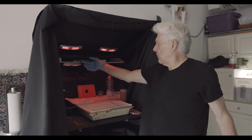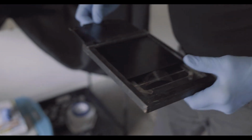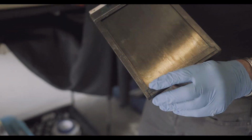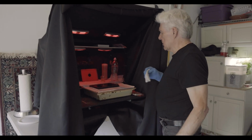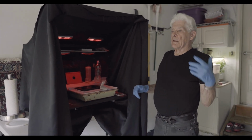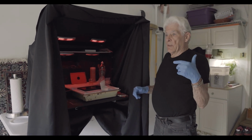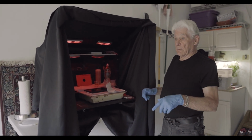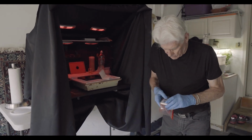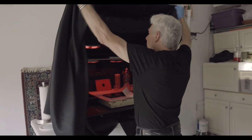Then it goes into the camera back, which is light proof. So then this goes into the back of the camera. Pull the slide, make the exposure. This is the second original process. The first one was the daguerreotype. Then came the wet plate collodion, which is this one. And then from this one came the dry plate. And then after that, we're in business. Okay, see you in a little while.